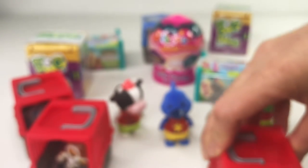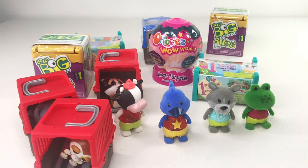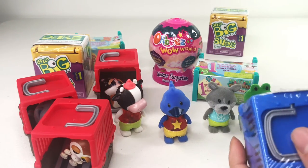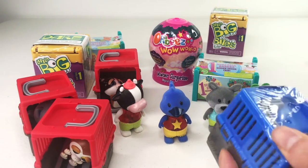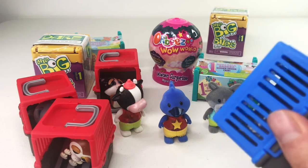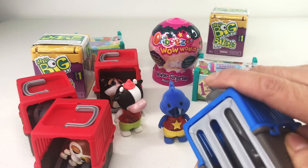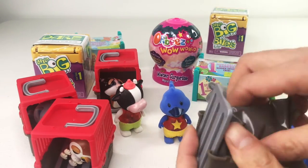Okay, so you can stay right here. Right there. Very good. Okay, now next up, let's see. Oh, we have one more, hiding in the back there. It's blue, guys. Blue. What's inside?